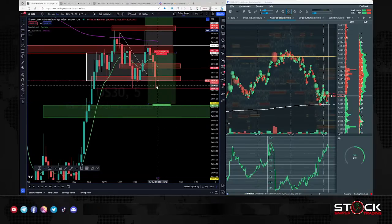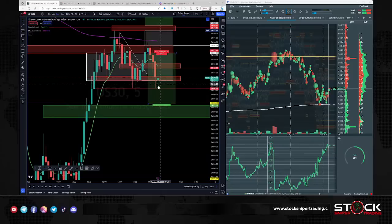There's always going to be pullbacks. Look at this entire area. Came down, wick. Came down, wick. Came down, wick. Came down, wick. Came down, wick again. So we need more red volume to close below here.